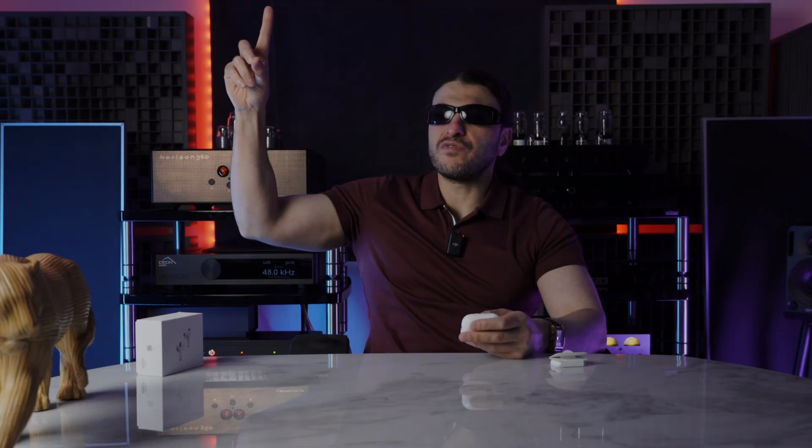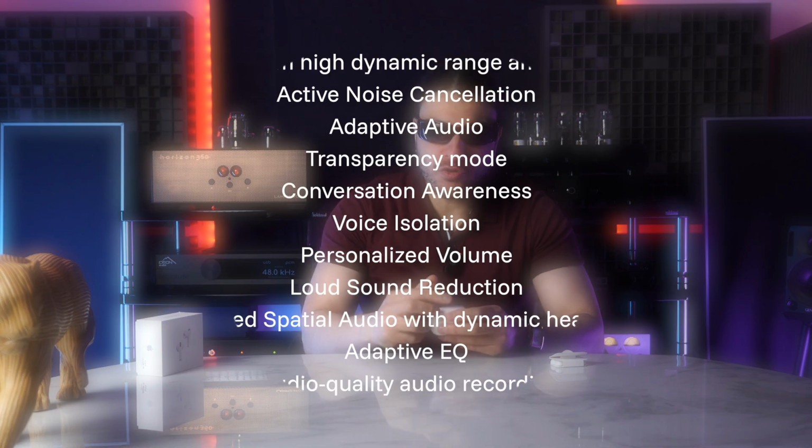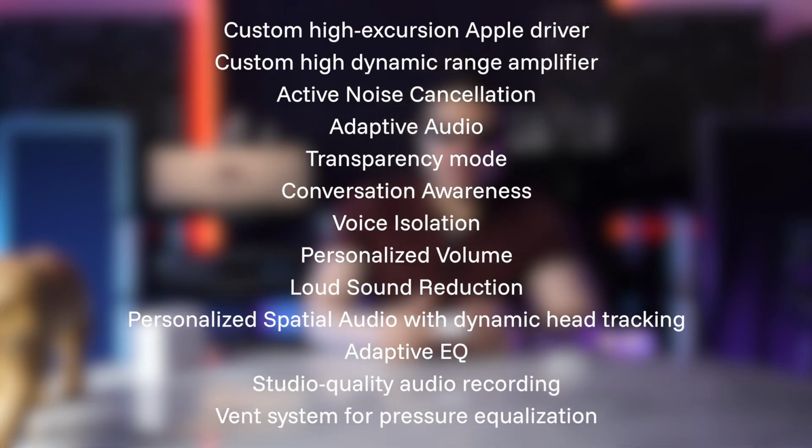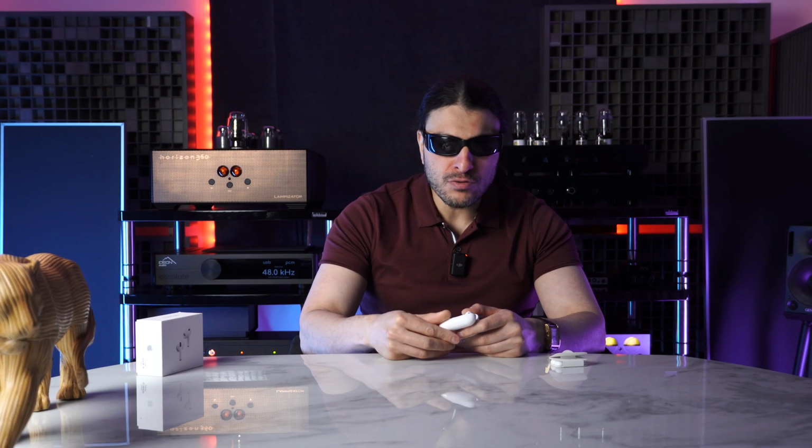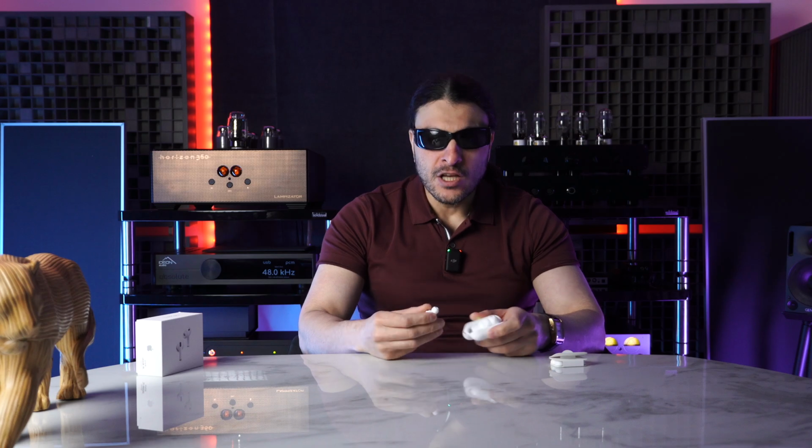Full specifications of the IEMs running down the screen, as you can see. So they got this high excursion driver. They don't say what type it is. They say the high dynamic amplifier. That's basically like saying chicken and cheese. Is it cooked? Is it barbecued? Nobody knows. It's basically a generic Apple way of telling you what's inside the thing, which is basically nothing.